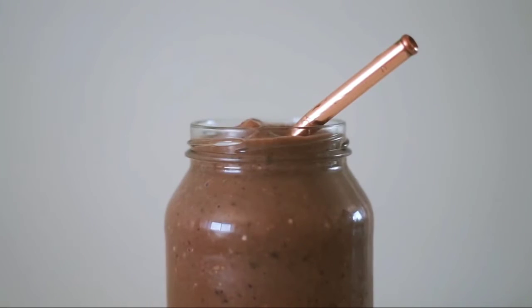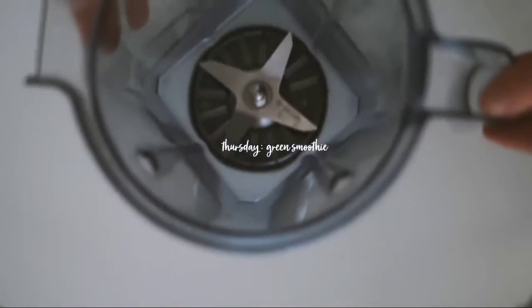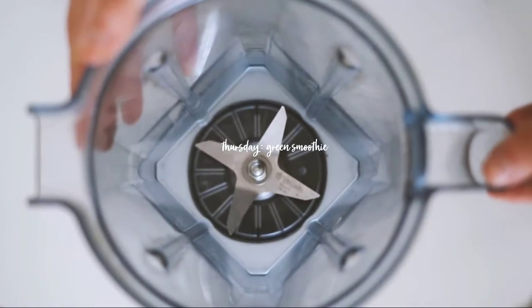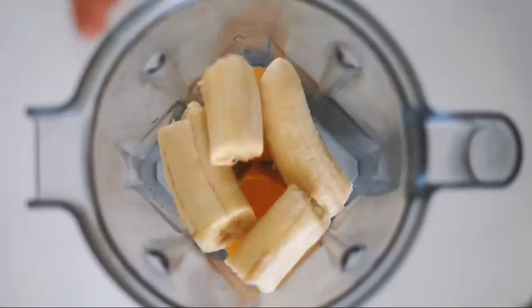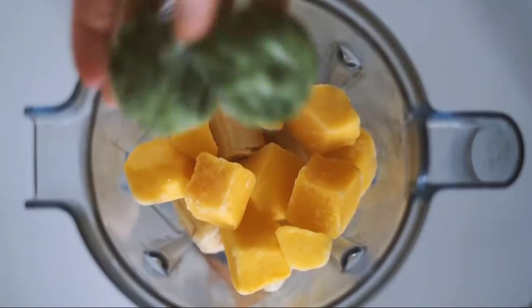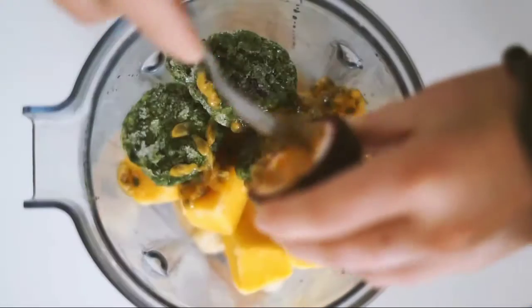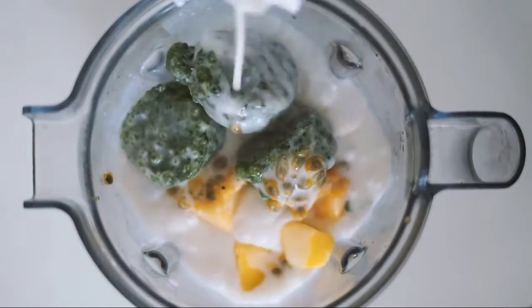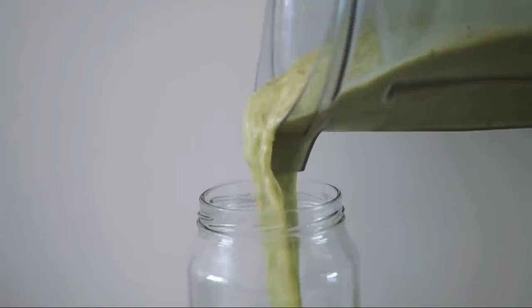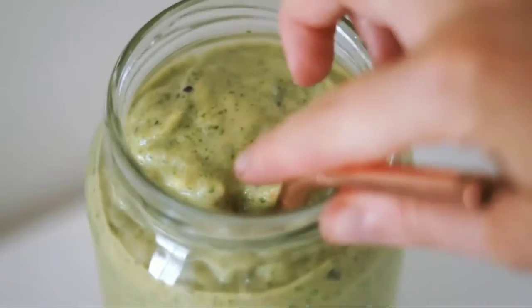Moving on to Thursday, and we are making another smoothie, a green smoothie. As you can tell, I really like starting my day with smoothies. This one was some fresh orange, frozen bananas, frozen mango, frozen spinach, as well as fresh passion fruit. I then added in some coconut milk and blended it all together, and doesn't that look so delicious and so healthy? The perfect way to start the day.